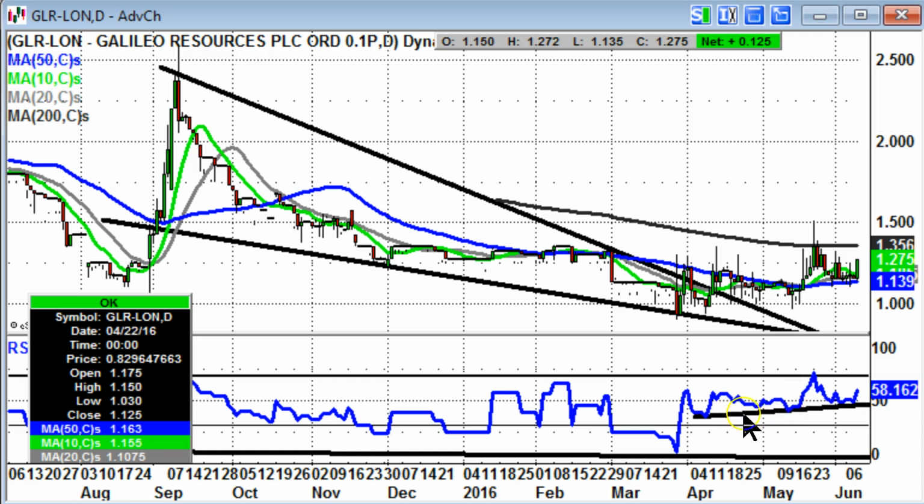Multiple support points on this RSI uptrend line from April in the last couple of months. Also a leading indicator on upside, and really at this stage only well back below the 50-day line at 1.13 pence, even beginning to question the bull scenario here. In fact, early bearish below 1 pence for Galileo Resources.